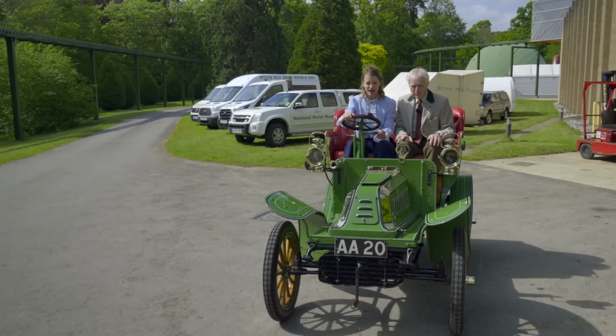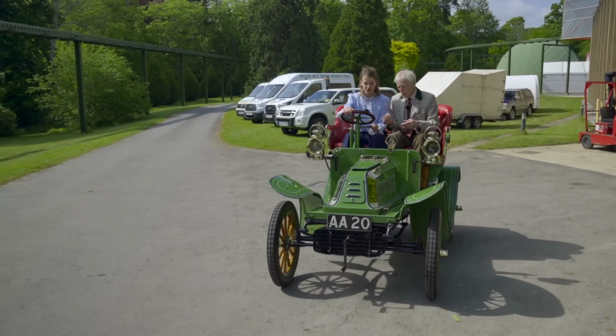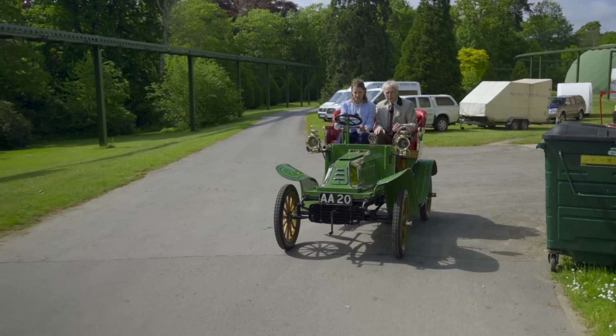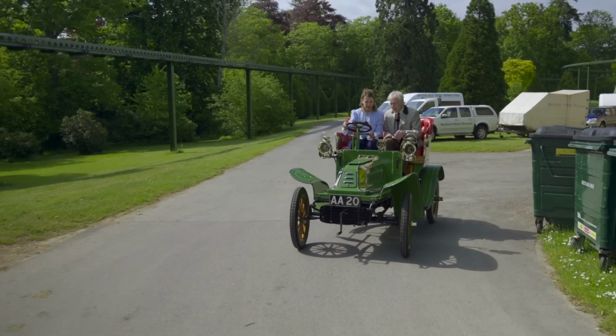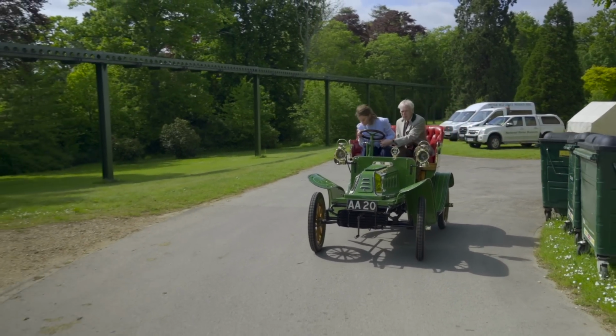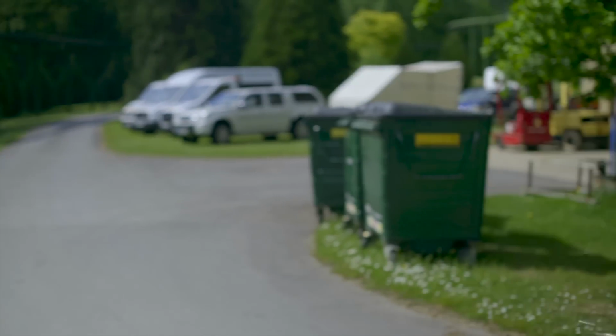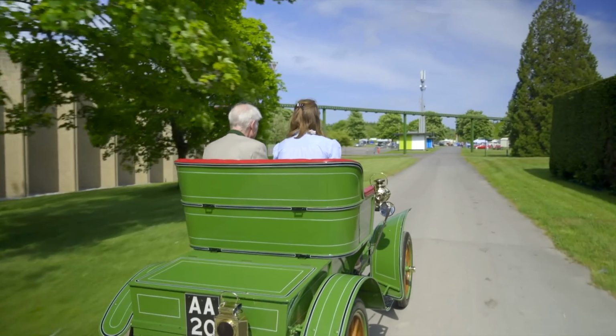Okay. Now, should I let it release? Yeah, pull it a bit more in towards me? Yeah, because I don't think it's fully off the brake. Yeah, I think it is. Just pull that in a bit more. Okay. Oh. Okay, wait. Okay. How do I slow this down?